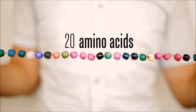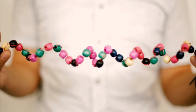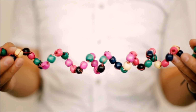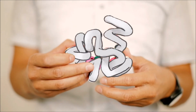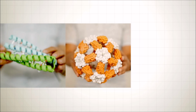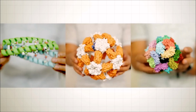There are 20 different amino acids, and each one of them has its own chemical behaviors. When a protein folds up, you get a long, tangled piece of spaghetti with all these different chemical functionalities on it. It's not exactly like spaghetti because its 3D shape evolved over billions of years to do very specific jobs. If you can understand the minute details of the structure of proteins, not only do you get insights into their function, you might be able to change that function.